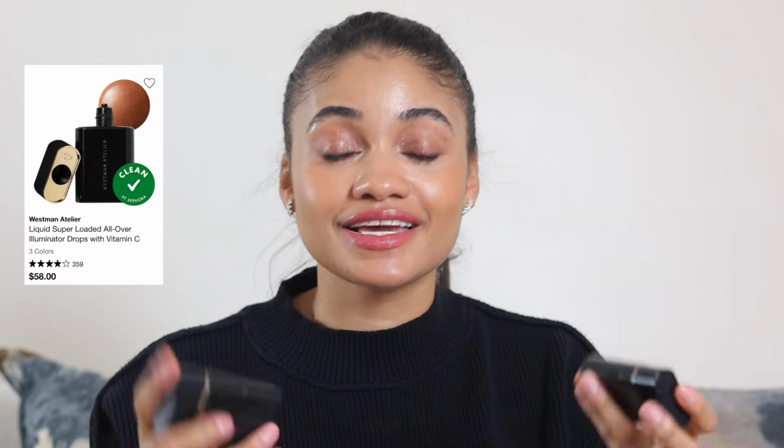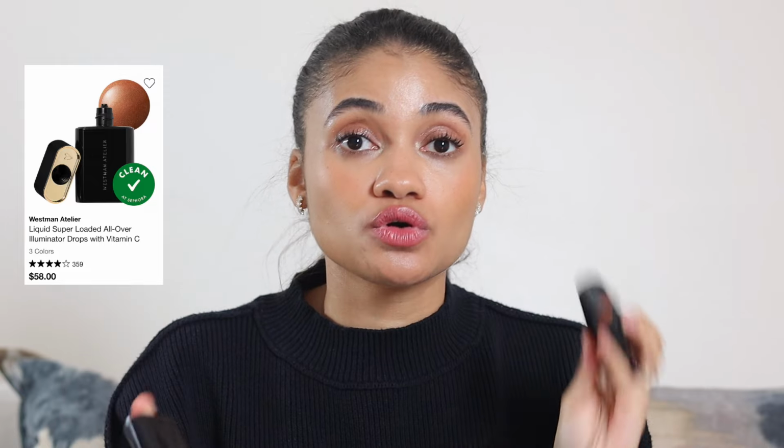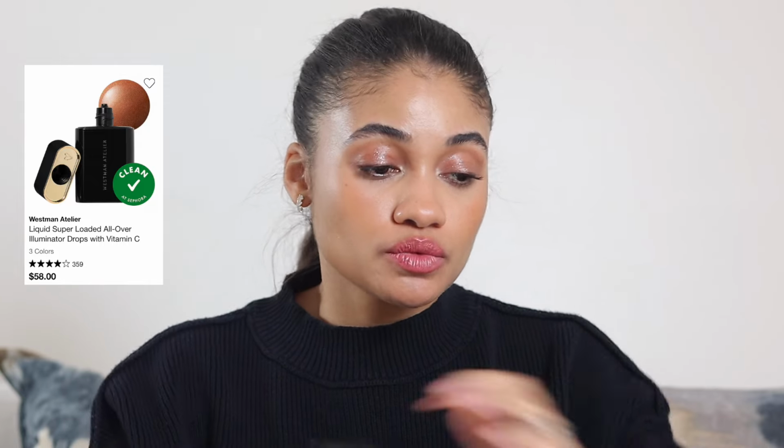Next, the loves of my life. The Westman Atelier, their Super Loaded Drops. I have 2 shades. They have 3 total, Peau de Pêche, Peau de Soleil. We'll do a swatch of both on the back of my hand. They're just so stunning. They really feel like skincare in the best way. And they're my favorite out of all of them. Look.